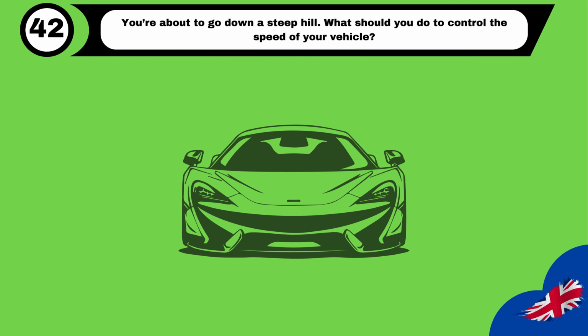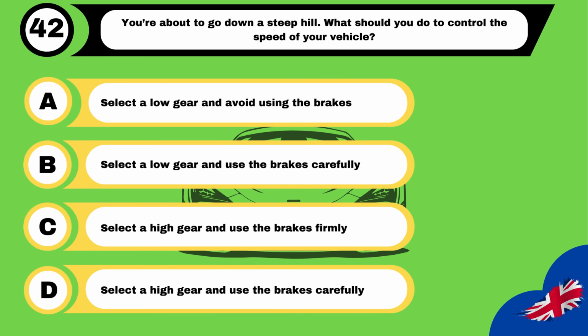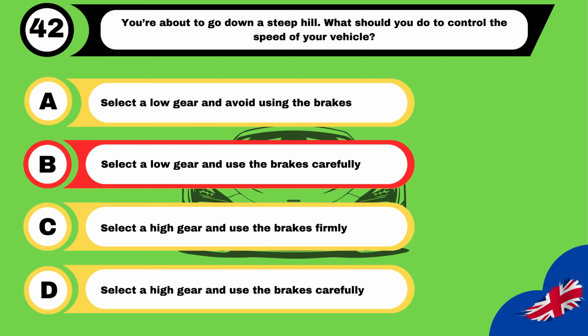Question 42. You're about to go down a steep hill. What should you do to control the speed of your vehicle? A. Select a low gear and avoid using the brakes. B. Select a low gear and use the brakes carefully. C. Select a high gear and use the brakes firmly. D. Select a high gear and use the brakes carefully. The answer is B. Select a low gear and use the brakes carefully.